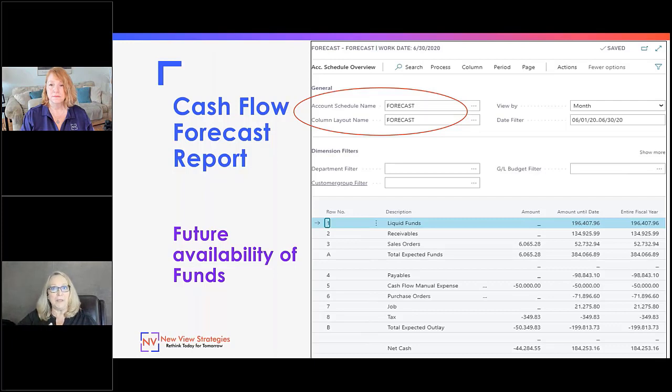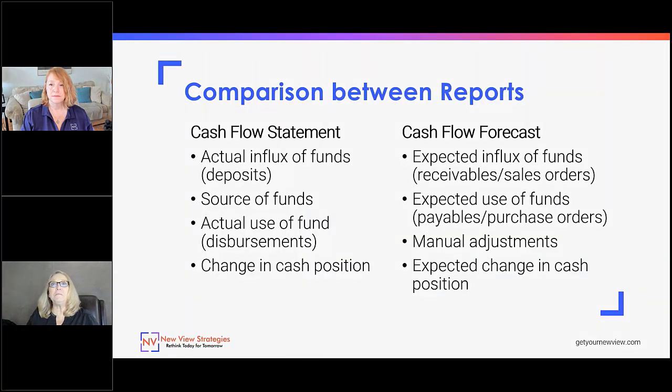We don't know it's going to happen yet. We don't know when money is going to flow in and out, but we have some expectations. And I think that's the key. It's our future availability of funds. I'm trying to make sure I have enough money in the bank to cover what I need, right? Mm-hmm. And just a quick comparison, again, actual versus expected.